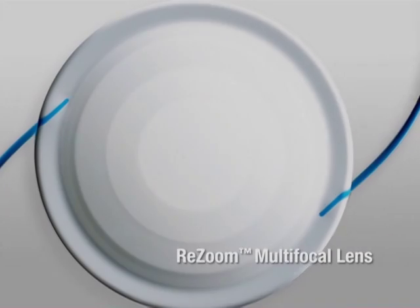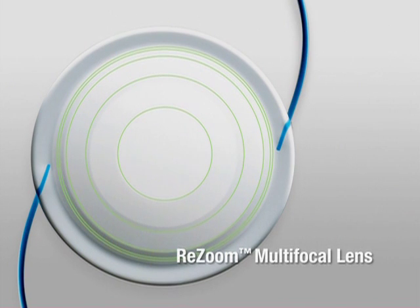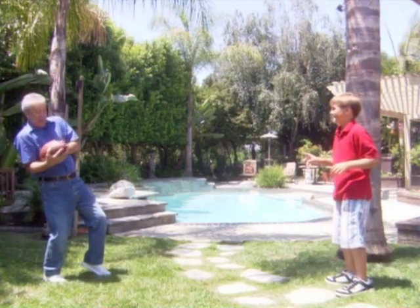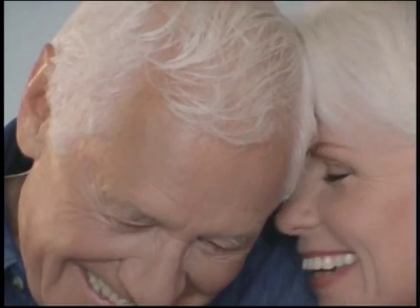golf. The ReZoom multifocal lens represents 20 years of research and development by optical engineers with one goal in mind: greater independence from glasses. You can see how the ReZoom multifocal lens is designed with balanced view optics, a series of special visual zones that focus all of the available light entering the eye for near vision, far vision, and everything in between. This advancement in lens design means that many people can regain vision like that of their youth.